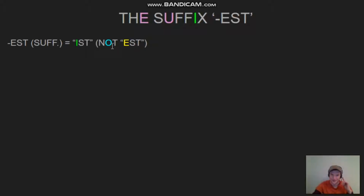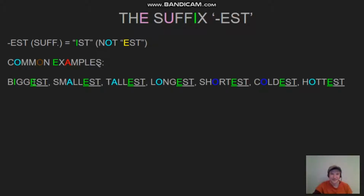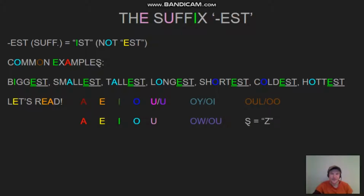Let's listen for the difference. IST, EST, IST, EST. We want IST. Here are some common examples. Biggest, smallest, tallest, longest, shortest, coldest, hottest. And we'll read some sentences just to practice.